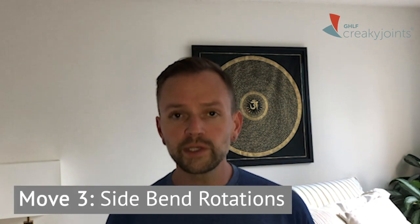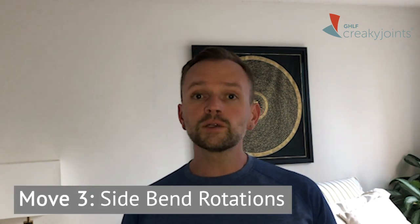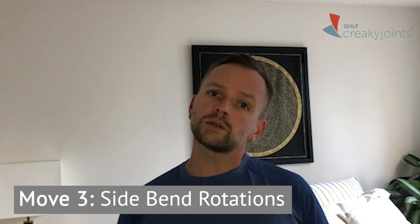Before I demonstrate, this one specifically, if you're feeling a pinch or sharpness, just back off of that range of motion. Don't go as far. What this will look like when we do it together is you're going to tilt your head to one side, so you'll side bend. Once you have side bent as far as you can, then you're going to, keeping that side bend, rotate to look up at the ceiling.